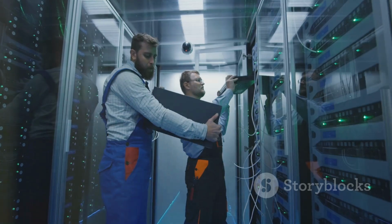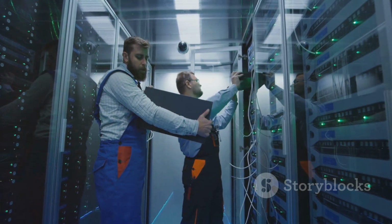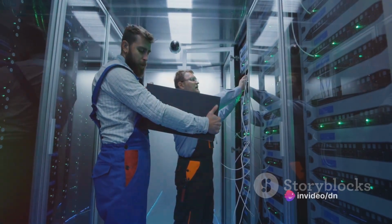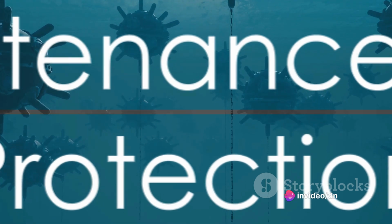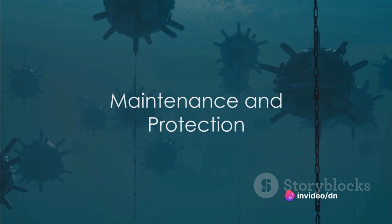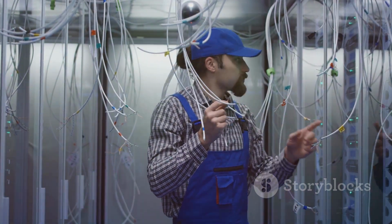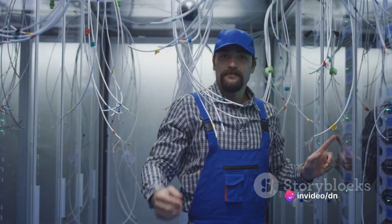Yet it's not just about laying these cables. It's about keeping them operational. Maintaining this vast network is a task of its own. Keeping undersea cables in working condition is a never-ending job. It's a fascinating blend of technical expertise, constant vigilance, and strategic planning. Let's delve into how these vital arteries of our internet are maintained and protected.